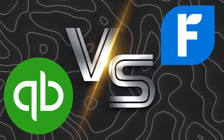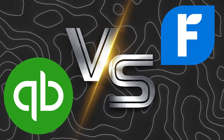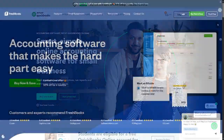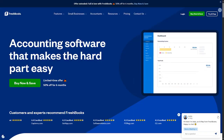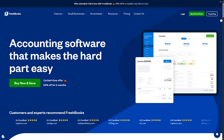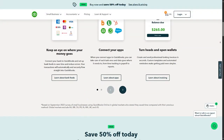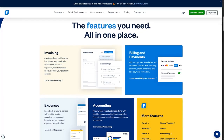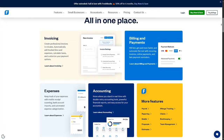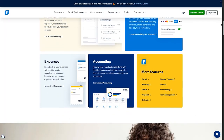So today we are diving into the world of accounting software to help you decide between both. QuickBooks Online and FreshBooks are both powerful accounting solutions designed for small businesses, but they cater to different needs. QuickBooks offers robust features for growing businesses, while FreshBooks is tailored for freelancers and solopreneurs. Let's break down the key aspects to help you make an informed choice.